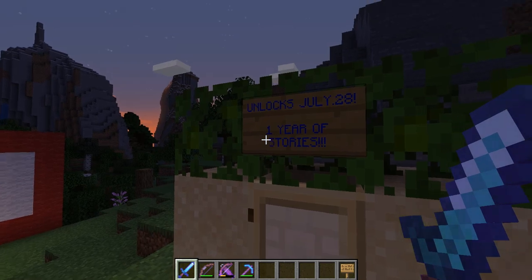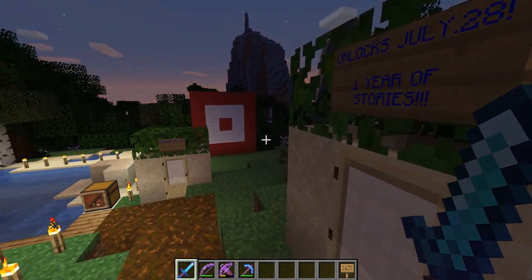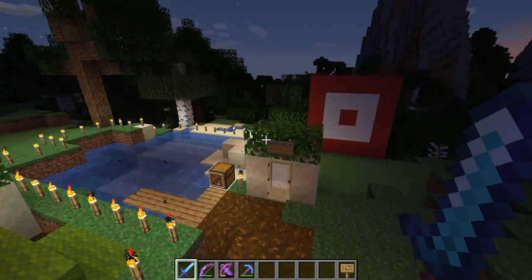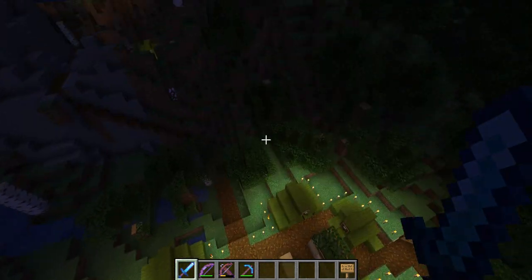Which is actually the 1 year of these Saturday stories. I couldn't fit Saturday because it wouldn't fit in stories if I put that in, so I just had to put 1 year of stories. But yeah, that's July 28th. And finally, July 29th, and that's it for the campsite. Nothing else is new here.